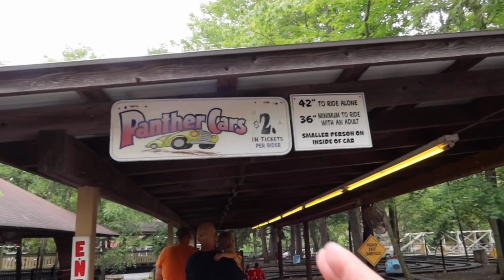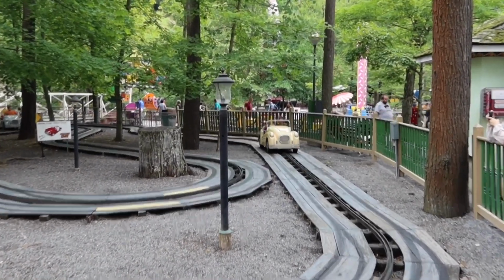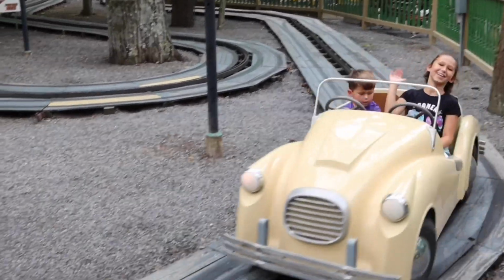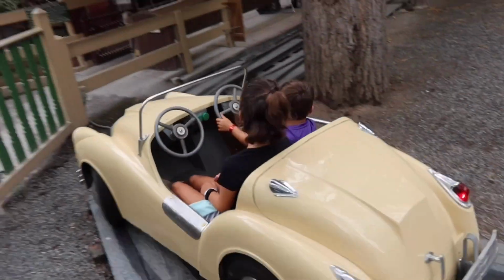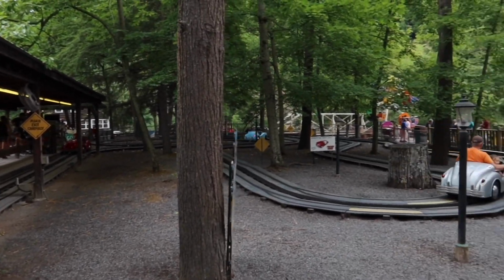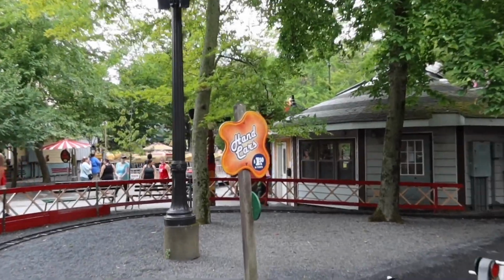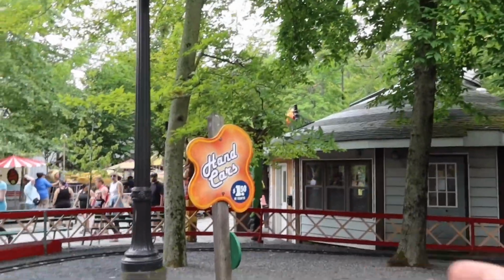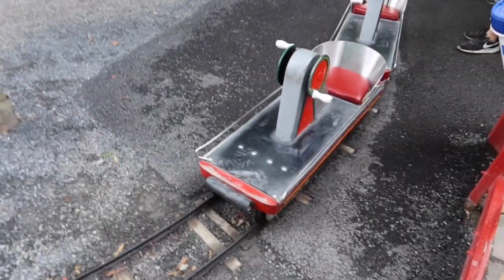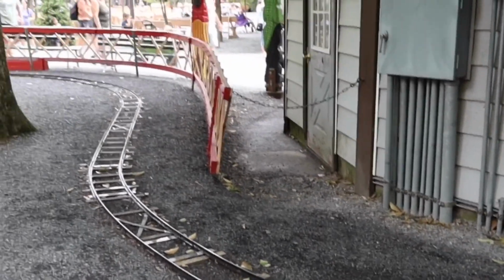And one of the fun things is the Panther cars. These fun little motor cars meander around this little wooded track here, and it's really cool. It's kind of like Knoebels' version of Autopia. And you go through the woods. It's pretty awesome. And one of my all-time favorite kids attractions that I miss from any park has to be the hand cars. You can see right here, they're actual cars that you pedal with your hands. It's amazing. And it's all about pedal power with your hands.